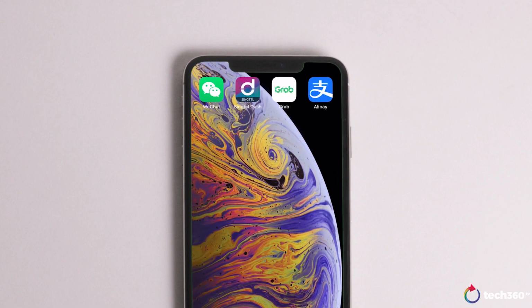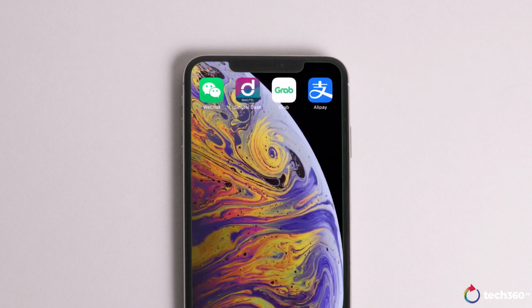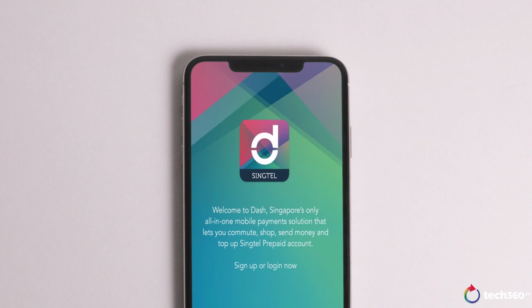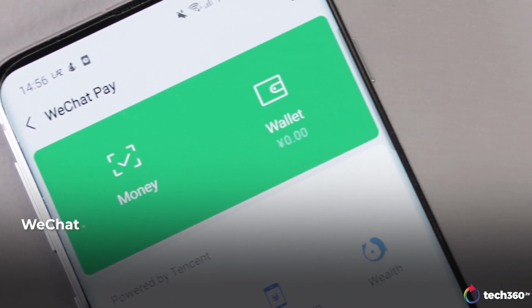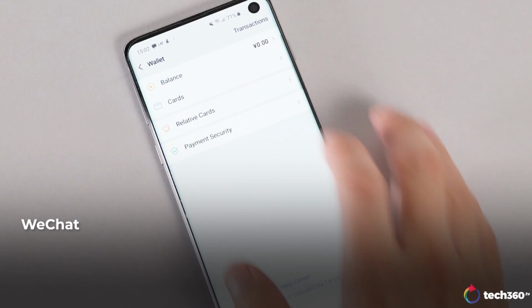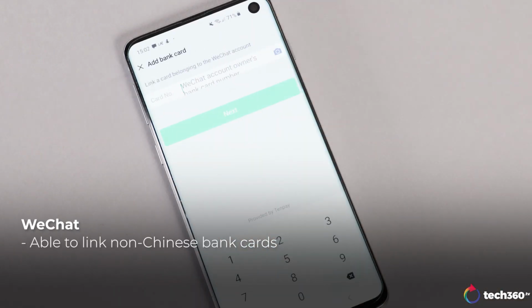When you're making payments at any retailers, chances are you will see one of these logos. Most are e-wallet apps, which you will need to top up with funds beforehand. WeChat is the most popular super app in China, and they're progressively introducing themselves to the rest of the world. Recently, they have allowed non-Chinese bank cards to be incorporated into their app.